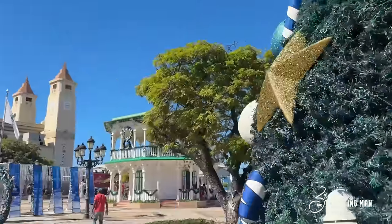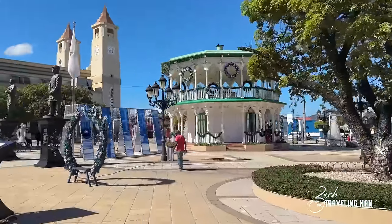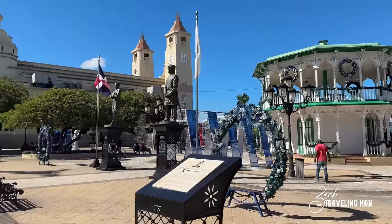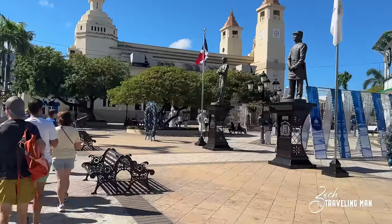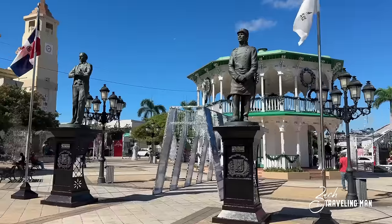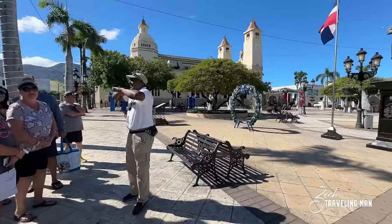Our second stop today is the San Felipe de Puerto Plata region, or the historic downtown of Puerto Plata. We're going to walk around and do a walking tour here. You can see the whole group right here, and our tour guide, Coach Winston, is going to walk us around and tell us about the beautiful downtown area of Puerto Plata.